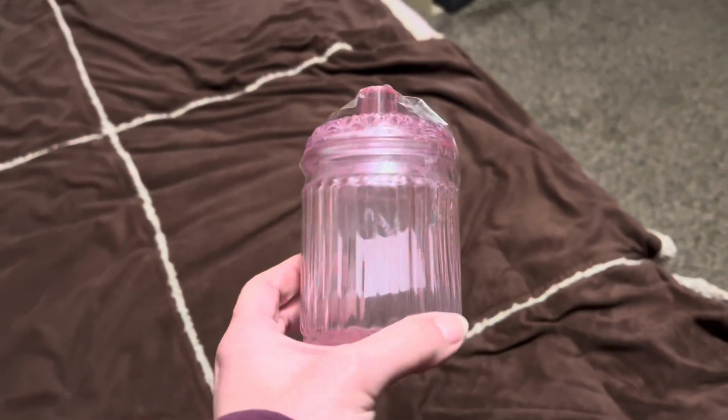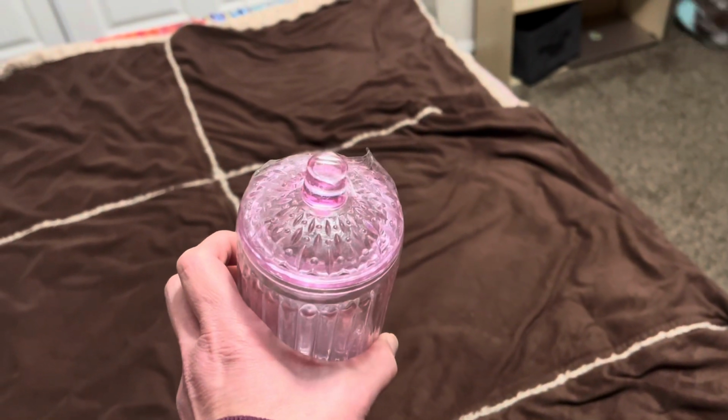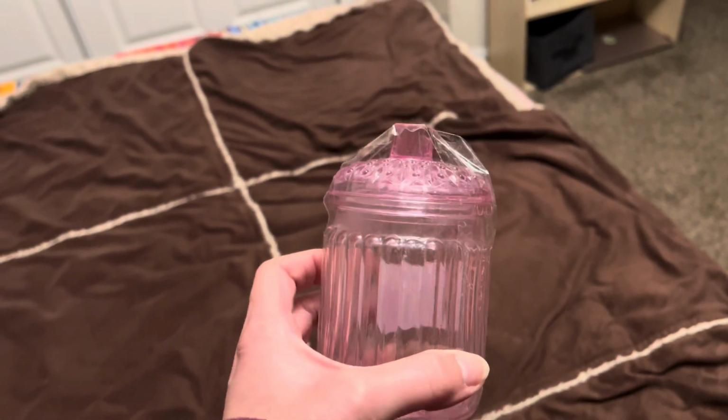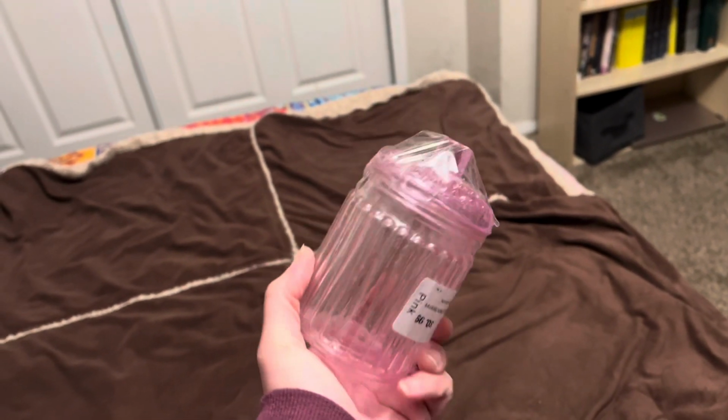And then I got this for 99 cents, and it's glass. I bought one for the kids' bathroom from the Dollar Tree, but I'm going to take that one to use our Q-tips in for my bathroom and give this one to the kids because it matches in the rainbow bathroom. I just need to wash it.